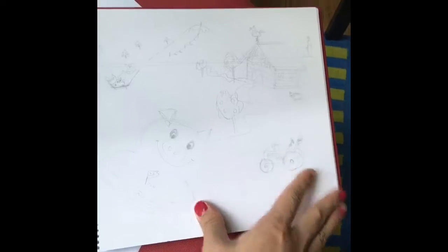This is the farm one, the recent farm one with the pig. Really, really rough. I had totally no idea what I was going to do with this piece.